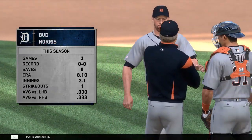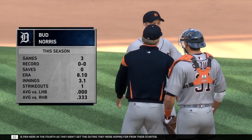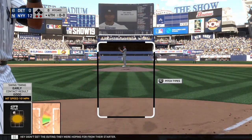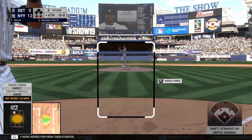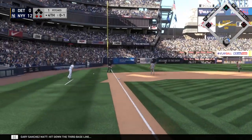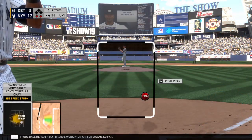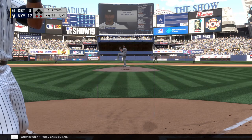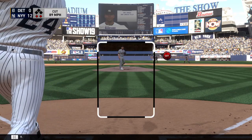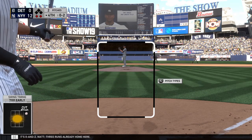Answers the call from the pen here in the fourth, as they didn't get the outing they were hoping for from their starter. Norris. Stepping in now, Gary Sanchez. Hit down the third baseline, but a foul ball here, 0-1. He's working on a 1-for-2 game so far, and he's got to be more disciplined here. It's 0-2. Three runs already home here.